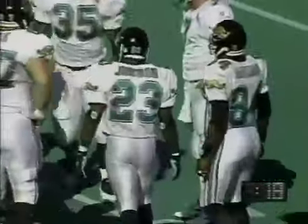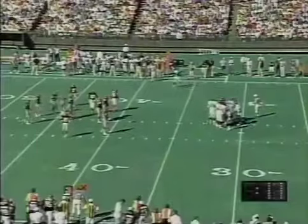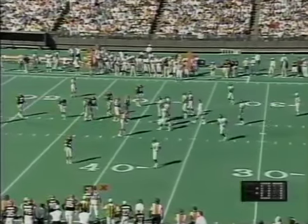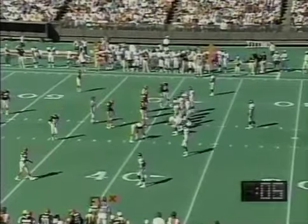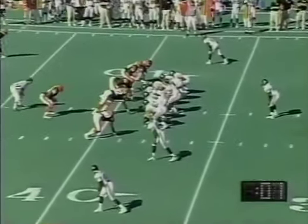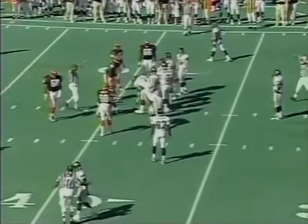Brunell only 2 of 7 throwing the ball, but one was for 71 yards and a touchdown to number 23, Randy Jordan. You have to be happy for Randy. He was so excited when we met with him about this opportunity, and he's made the most of it so far. He sure has. First touchdown in the franchise's history, and good for a 7-3 lead as the first quarter winds out.